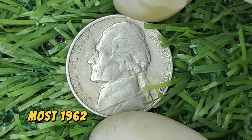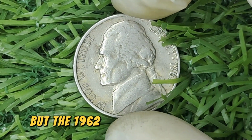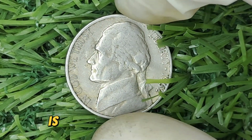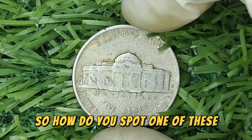Most 1962 nickels will either have no mint mark, or a D if they were minted in Denver. But the 1962 no mint mark variety, struck in Philadelphia without any mark, is considered an error coin, and it's that error that boosts its value. So, how do you spot one of these?